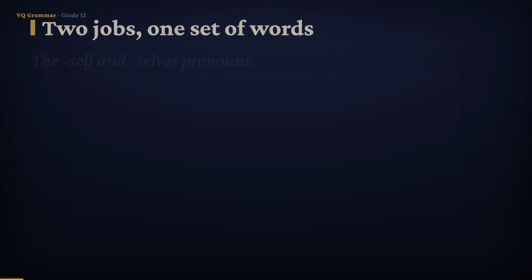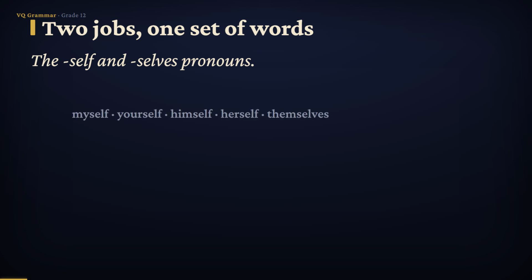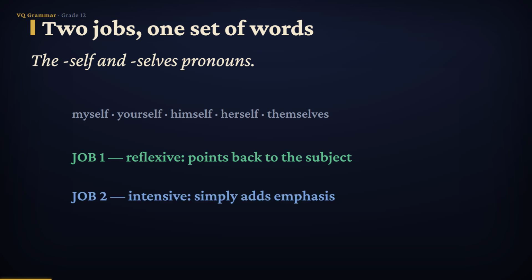Let's get into it. Today, in Unit 7, we look at the pronouns that end in self or selves. Myself, yourself, himself, herself, itself, ourselves, yourselves, themselves. Here's the interesting part. These 8 words do two completely different jobs. Sometimes a self word is doing real grammatical work, pointing back to the subject. That's the reflexive job. Other times, it's just there for emphasis, adding a little punch to a noun that's already in the sentence. That's the intensive job.